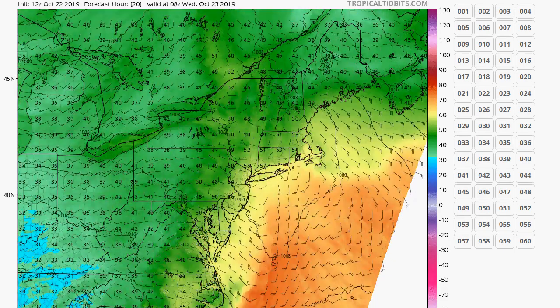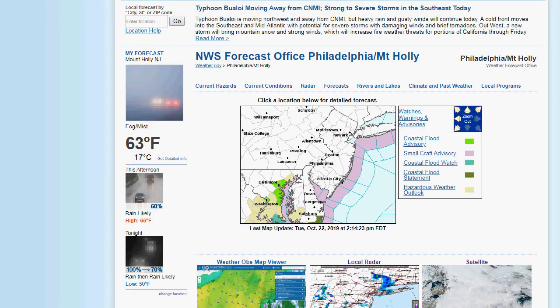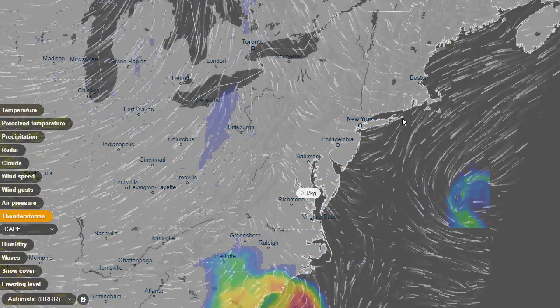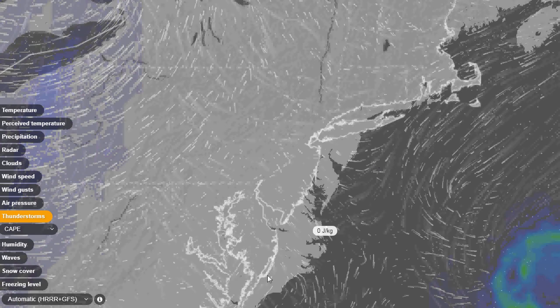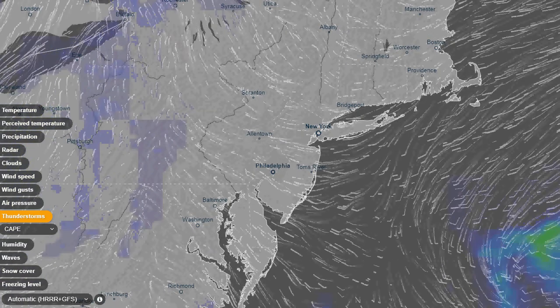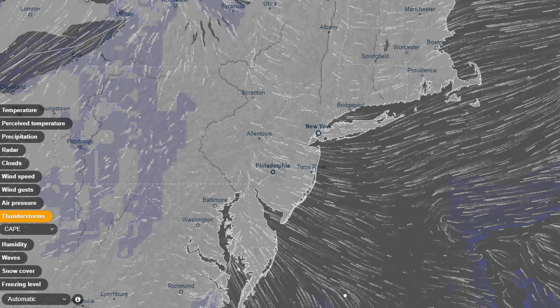But in the meantime, we have to deal with this front, which again, you can see there's possibly some wind shear. So I want to take a look at the Ventusky. Let's go to Ventusky and see what the CAPE values are for tonight. Let's look at that, because they might be up there, or they might not be up there. Let's see. Nothing. Okay, so not much CAPE.